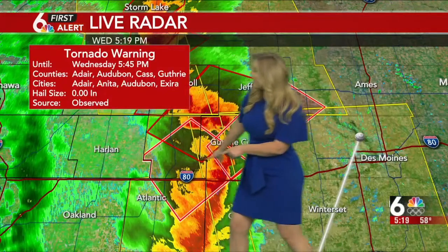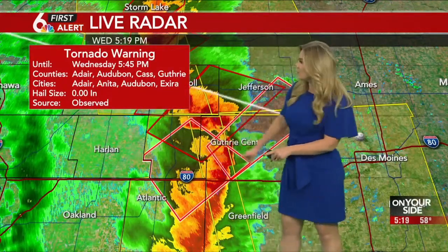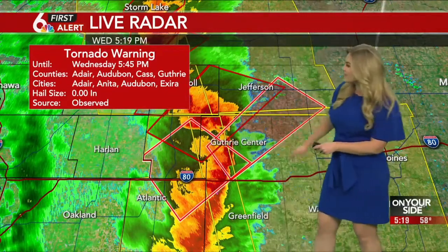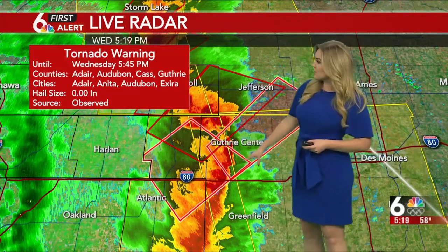This is just out to the east of Atlantic, and this is an observed tornado here. The warning for this is running until 5:45. This is moving very quickly. You can see this pushing into the Guthrie Center area. So this is starting to move out of our coverage area, but an observed tornado here is bringing in that concern again, still along this line of storms, for tornado development as this all tracks through.